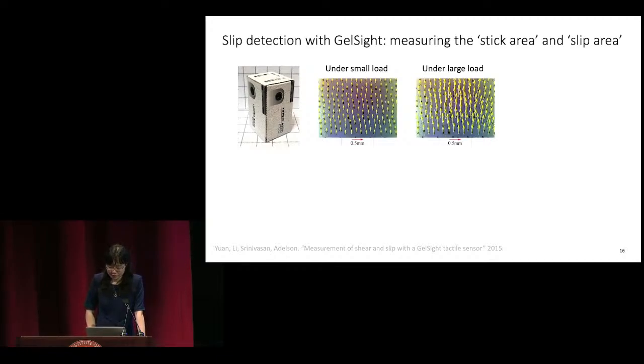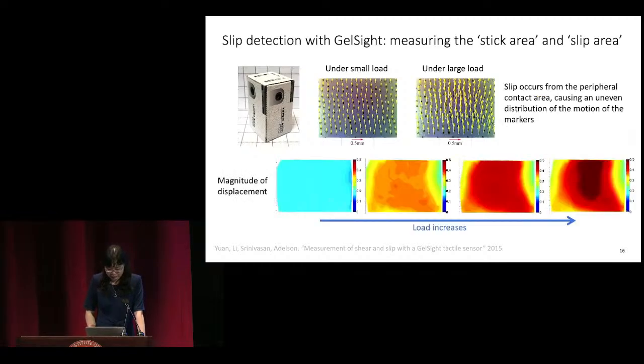But on the other hand, if we consider the relative distribution of those markers, they also change as the force increases. When the force is very small, all the markers are moving very evenly with the same magnitude. But when the force is much larger, the markers in the middle area are moving much further than the markers in the peripheral area. Why? This is exactly the same mechanism as a human's fingertips, like the stick and slip areas. When slip is going to happen, there are some non-stick areas starting from the peripheral area of the contact. That's the same function as stretching our skin.